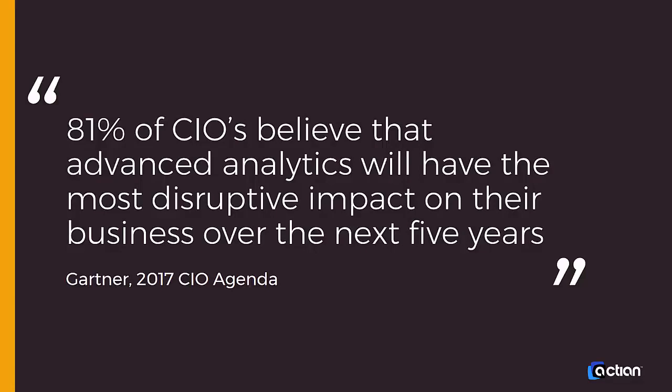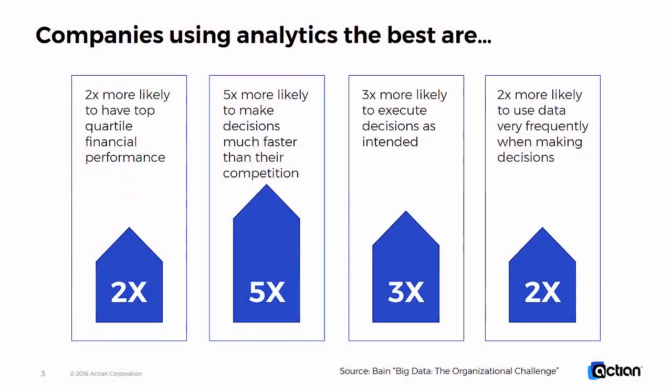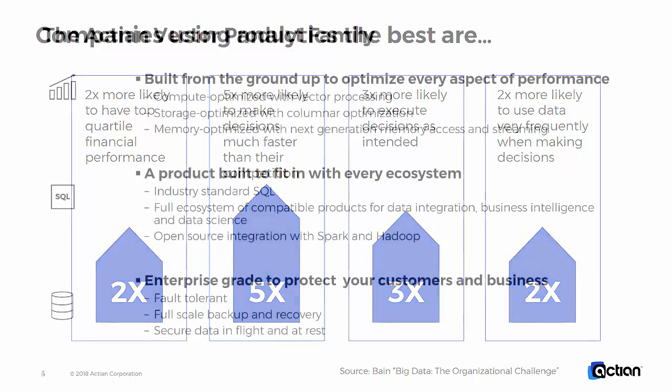Leading industry analysts predict that the importance of analytics is going to grow over the coming years. 81% of the CIOs surveyed believed that advanced analytics will have the most disruptive impact on their business over the coming 5 years. Compare that to 48% for IoT, for example. According to Bain, advanced analytics improves top-line financial performance, improves competitiveness, and improves decision-making.